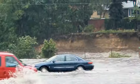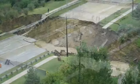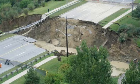It was in excess of a 1 in 100 year storm, meaning that you wouldn't expect to see a storm of that magnitude for over 100 years. We had water, both storm water as well as sewage, making its way into the basements of houses in these areas. It was horrible.